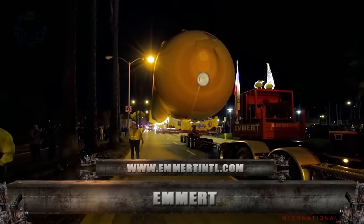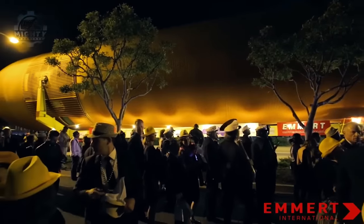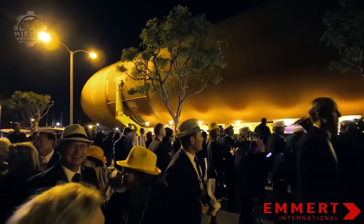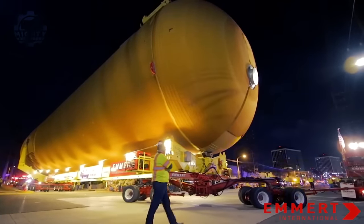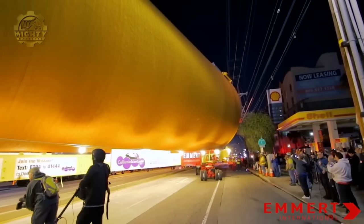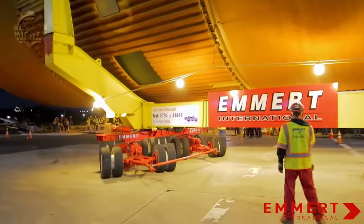The Emmert International was once commissioned to transport this 154 feet long and 32.5 ton fuel tank from Los Angeles to California Space Station. It became a big operation not only because of its size, but because around 1.5 million people were watching it too. Luckily, the Emmert transporter successfully did its job in just 68 hours.